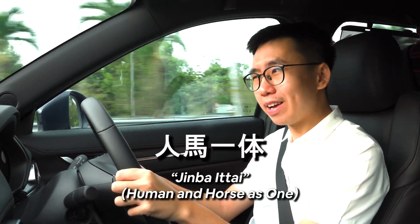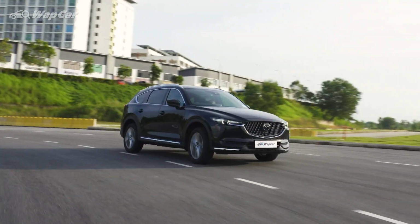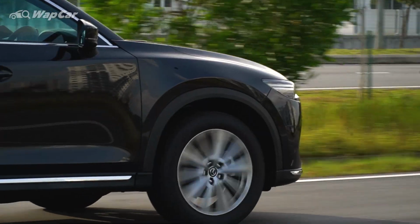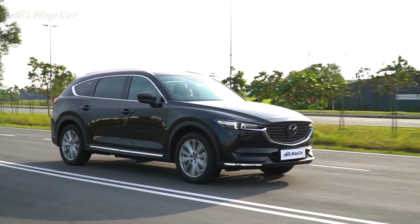Despite being a large SUV, Mazda did not sacrifice the Jinba-ittai-ness in the CX-8. The steering feels intuitive, progressive, fluid. Coupled with the pliant suspension, you feel exactly what the car is doing from front to rear. It's a very easy car to get comfortable with.